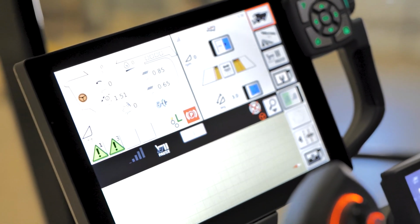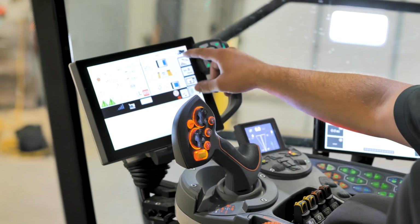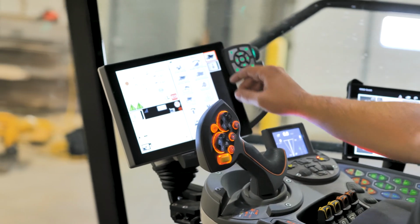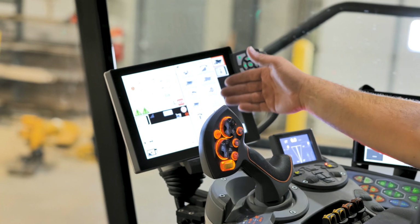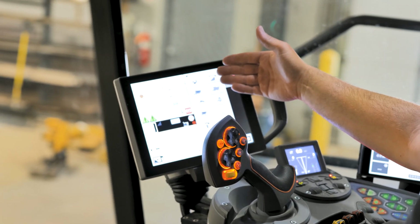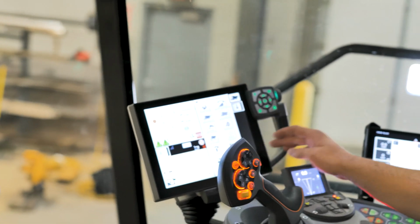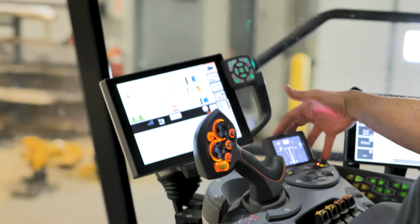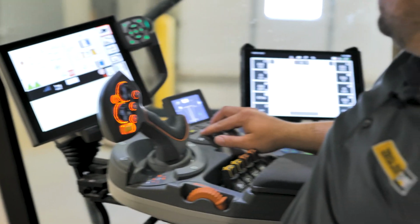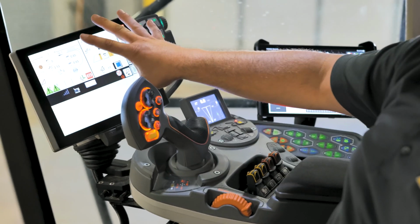You can have a map for your auto steer, your machine settings, and then here on the side you can pick and choose what you want to look at. All your machine settings, maintenance, any codes, anything like that that might happen are right here at your fingertips. Have a secondary screen here for those extra adjustments that don't all fit on one.